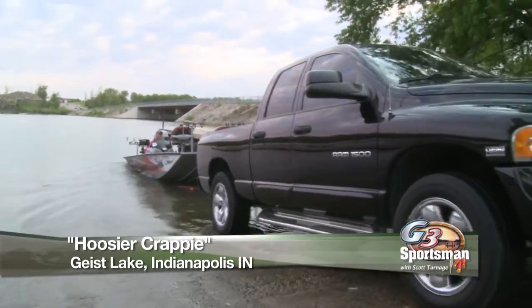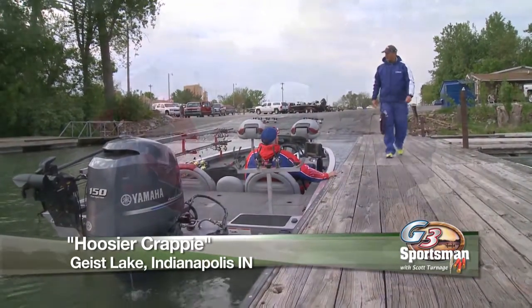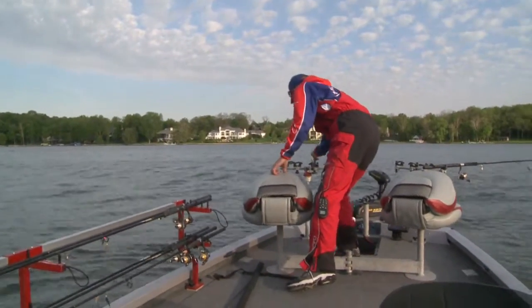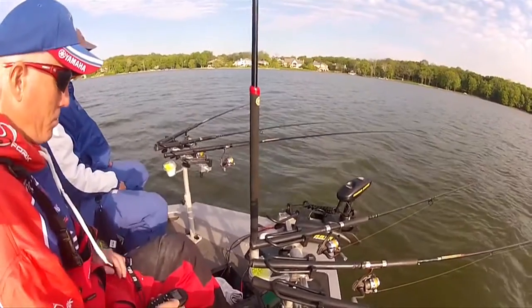Geist Lake is located in Indianapolis, Indiana, northeast side of Indianapolis. It's roughly about a 1,400 acre lake. It's loaded up with crappie, catfish, bass, yellow perch. Really enjoy what I do. Guiding has become a big passion of mine now. Get to meet a lot of good people out there, have a lot of fun, and the folks get to go home with some great memories from our trips.